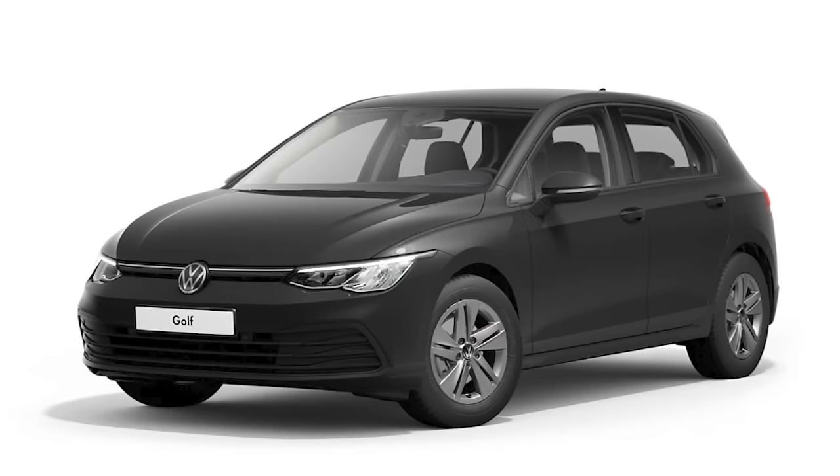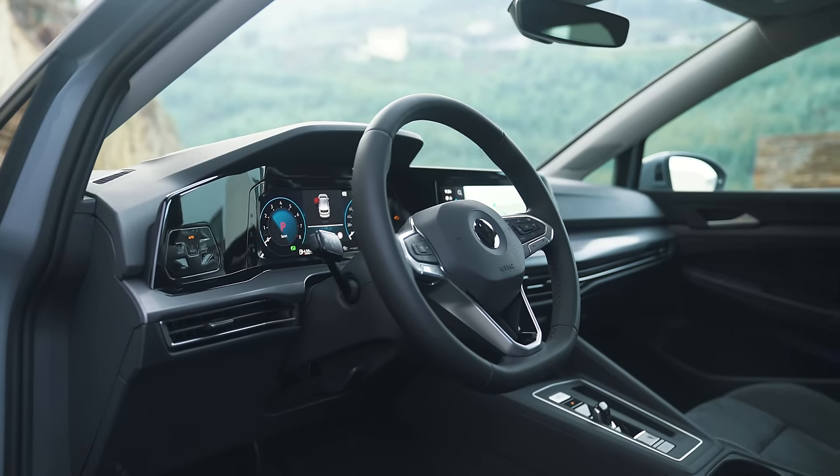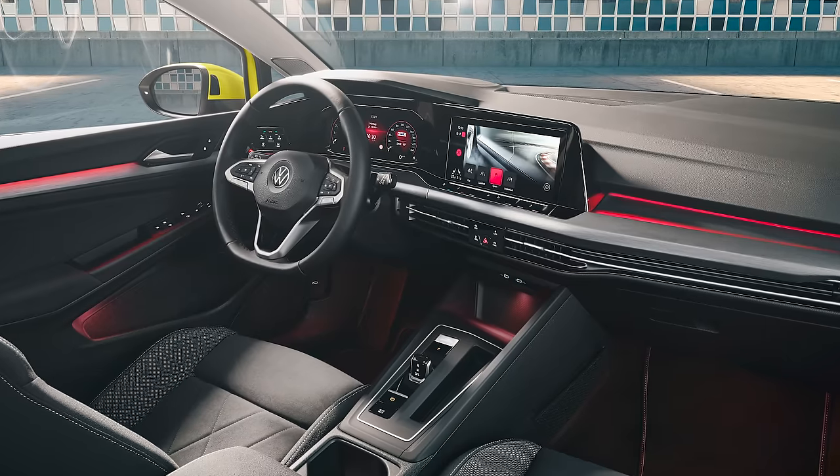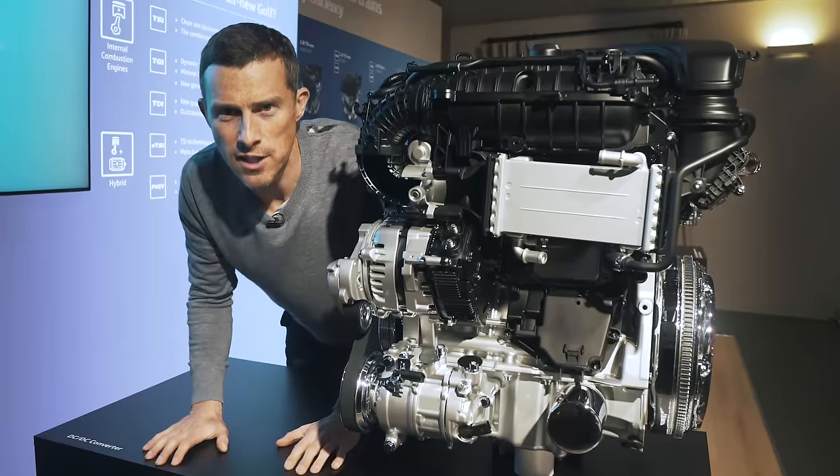In terms of equipment levels, pretty good right across the range. The entry-level car is called the Golf. The next one up is called the Life. The one after that is called the Style, which is fully loaded, and that's what this car is. You'll also be able to get an R-Line, which has a sporty interior and exterior. It's all rather nice. Let's talk engines.